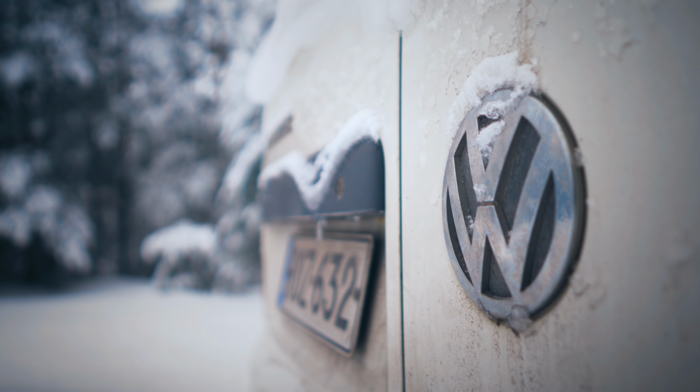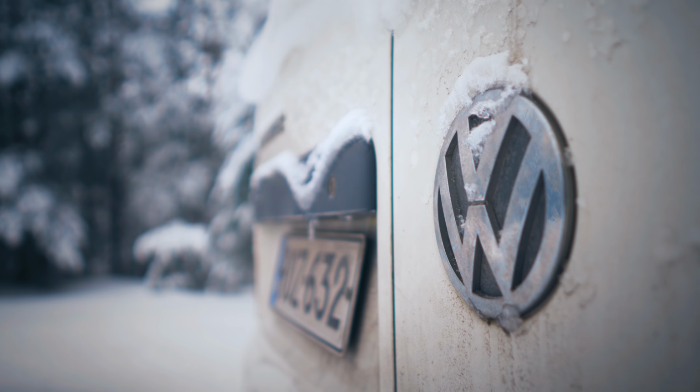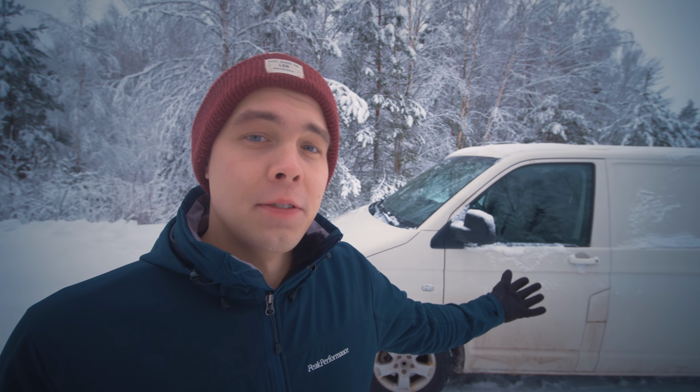Okay, good morning guys. Today I will be introducing you to my transportation vehicle for the year, and it's here. I've been waiting for the chance to prove myself. The Volkswagen Transporter T5.